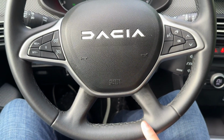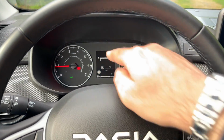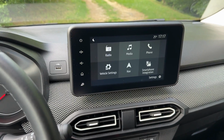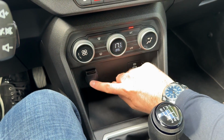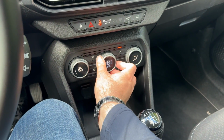Okay, then the 4-spoke steering wheel with the Dacia lettering, and then the standard dials, and here in the middle you see the 3.5-inch screen, physical buttons on the steering wheel, the 8-inch touchscreen in the middle, USB port, USB-C port here, and then the 12-volt power supply, the physical buttons here for the AC, which is always so nice to see, very easy to operate those.